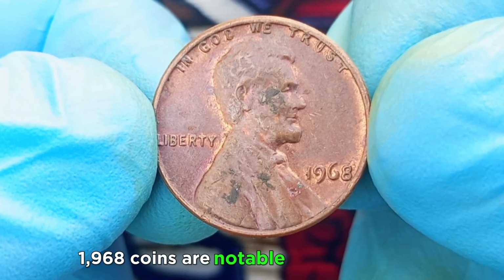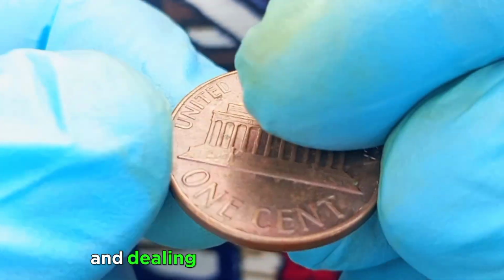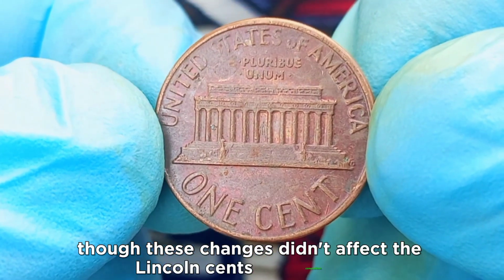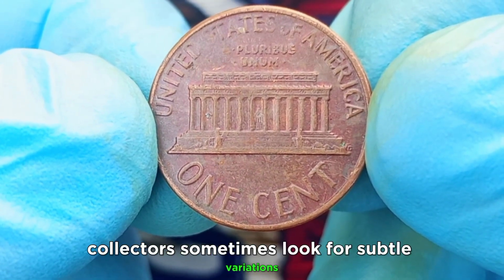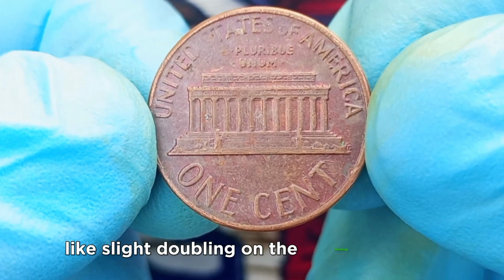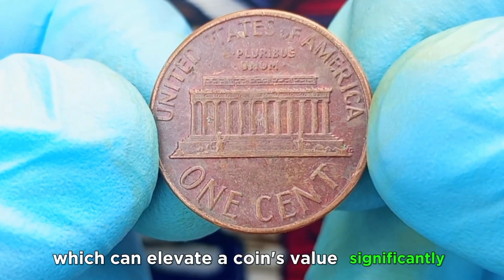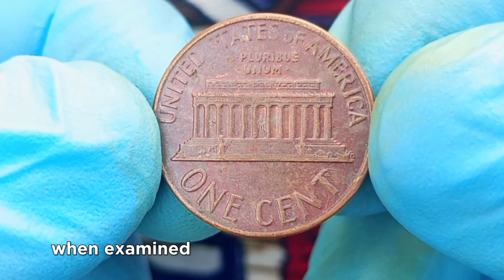1968 coins are notable because the U.S. Mint was experimenting with different production techniques and dealing with rising copper costs, though these changes didn't affect the Lincoln cent's composition until the following year. Collectors sometimes look for subtle variations, like slight doubling on the lettering or off-center strikes, which can elevate a coin's value significantly. Even ordinary coins can carry a sense of uniqueness when examined closely.